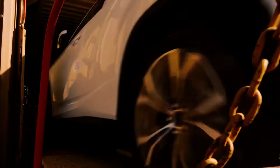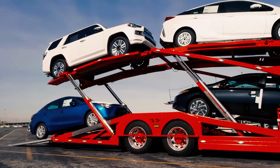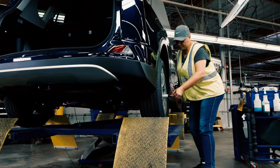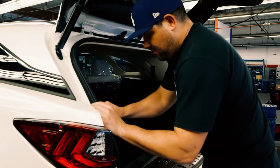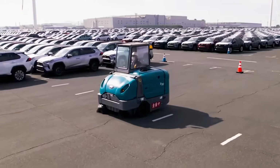Each Q3's unique build data, including serial numbers of critical components and calibration records, is uploaded to the master production database. The vehicle is now officially recorded as complete.